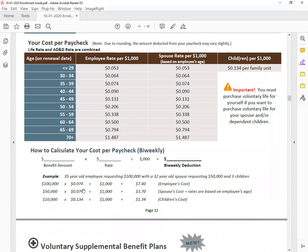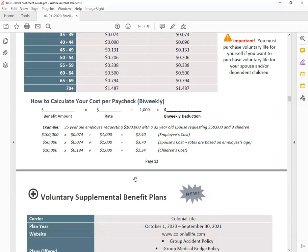Here are the rates if you like doing some math here at the bottom of page 12. You're also going to be able to move a button online and it will auto calculate how much it is. That way you can see if you want it or not.